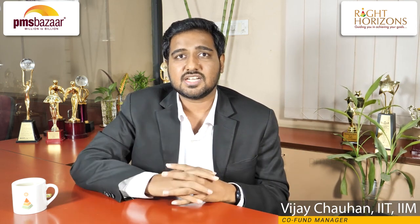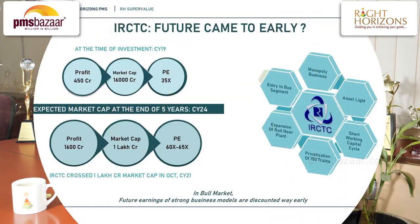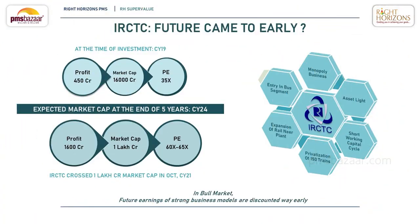When we analyzed the business and projected the future cash flow, we envisioned that the company could generate at least 1600 crore profit in the next 5 years, and it could command a 1 lakh crore market cap. Fortunately, post the COVID recovery, the business was discovered by the street, and on the earnings compounding, the stock almost re-rated up to a 1 lakh crore market cap, and we took the exit from the business. So this is how we do the entry and exit in advance.